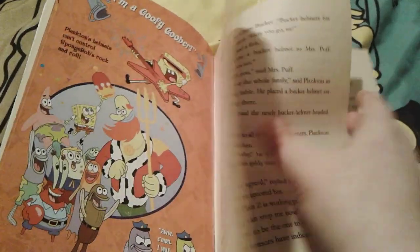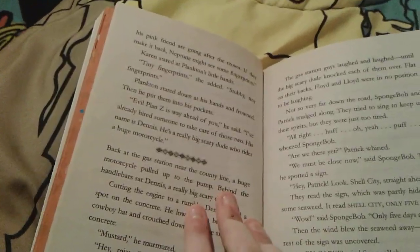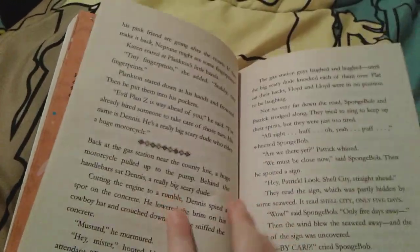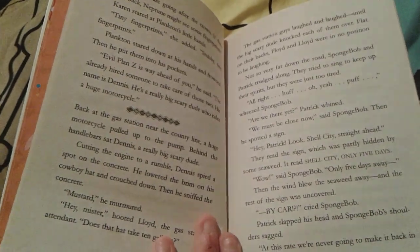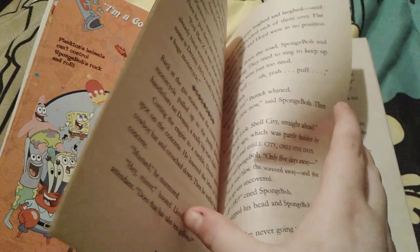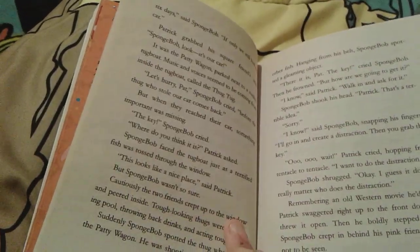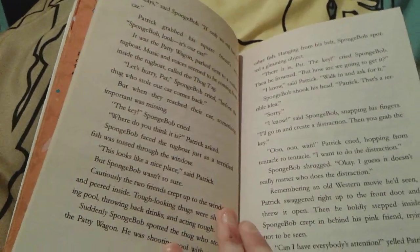And now the Chum Bucket is very, very popular, because now they're serving Krabby Patties. And then Plankton actually has the buckets on mind control, and everyone is like, "All hail Plankton!" And then Patrick and SpongeBob see the Thug Tug, and then there's their Paddy Wagon.